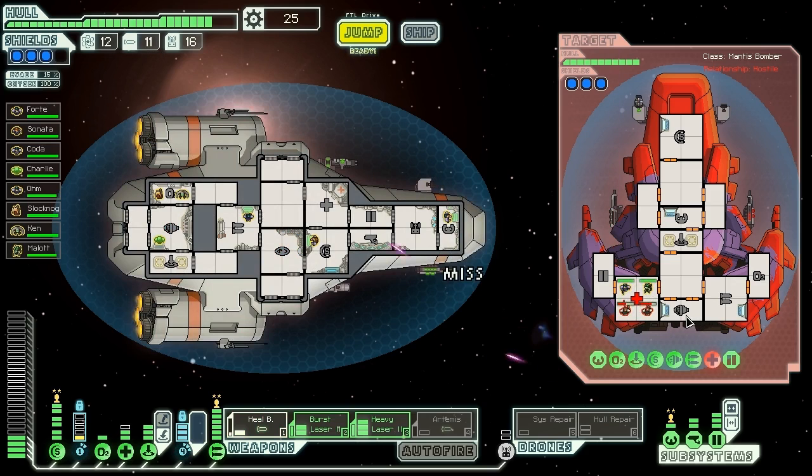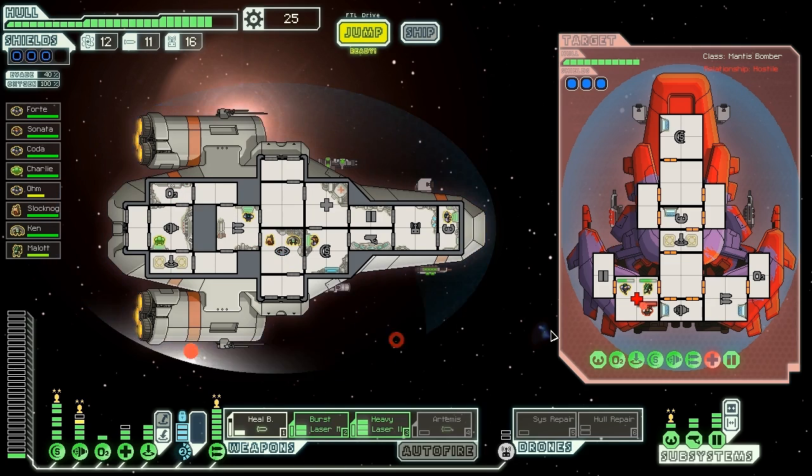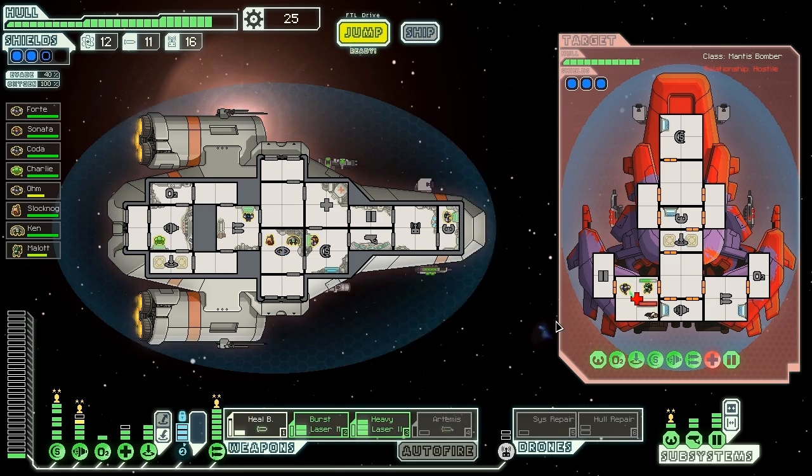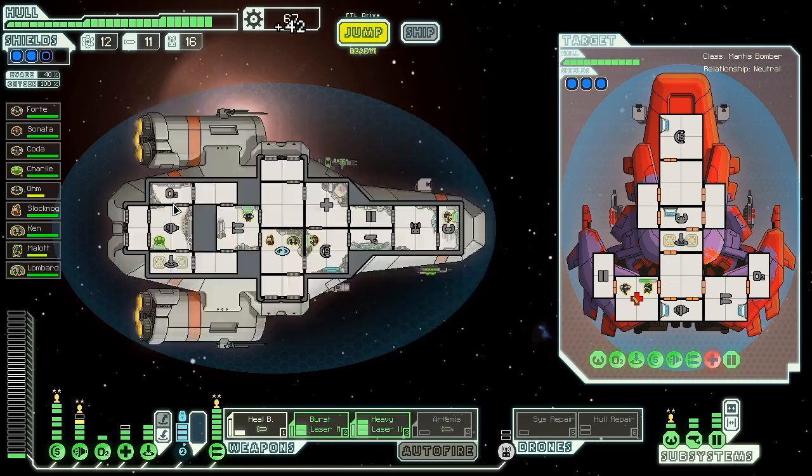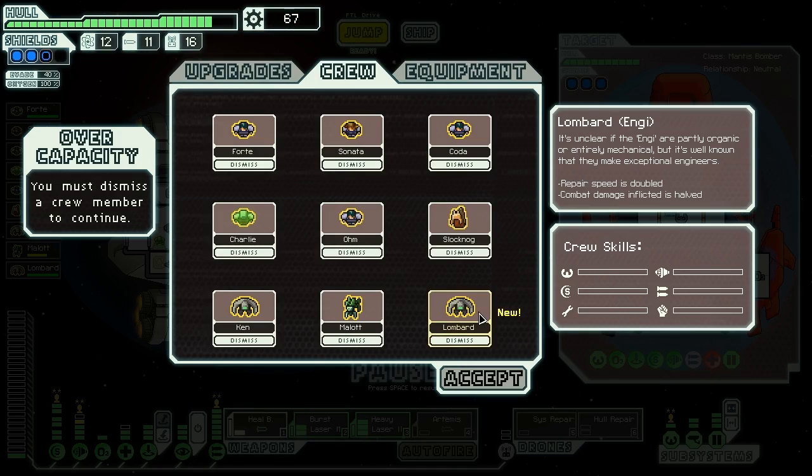Pop! We could, of course, just charge them, but I feel like using the healing bomb, coming back to our room, teleporting back, because that saves us having to deal with actually trying to hit that medbay again. The healing bombs make things nice and fast. There we go. Now that their ship has been emptied of hostiles, we search it, finding a prisoner who offers to join us. We get 42 scrap as well. Who do we find? We found Lombard, another NG.